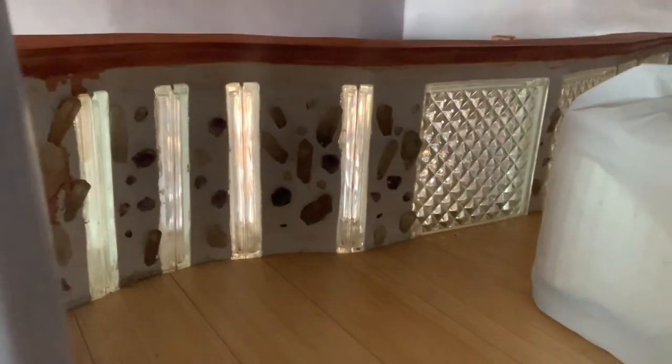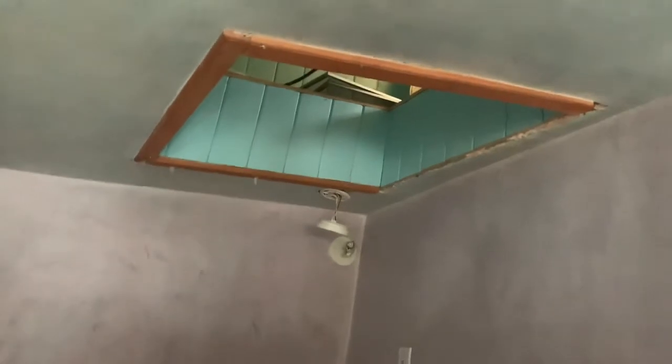There's a bunch of these cool little crystals, they're like in all the grout. Pretty interesting. I had a big skylight. You can't really see up there too well, but you can stand up in there. It's tall enough. We got a window looking out to the greenhouse. A little bench and the windows that open to the inner greenhouse.